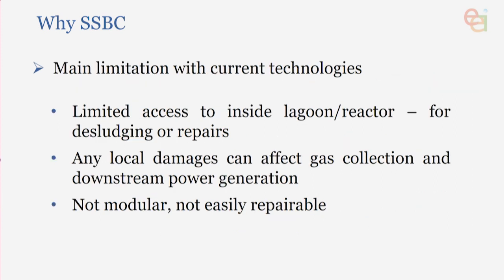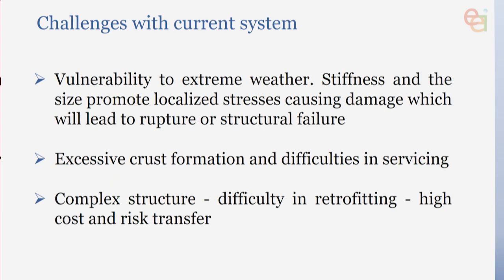Quite often, you can see that you have a number of anaerobic reactors. It may be completely covered, a monolithic structure, and if something goes wrong inside, you don't have any access. Especially if you have a mixing mechanism, and there is physical damage to that structure, you want to replace the mixers, but you can't get access. There's a lot more detail there, and I'm giving a more summarized version.